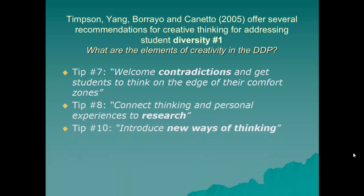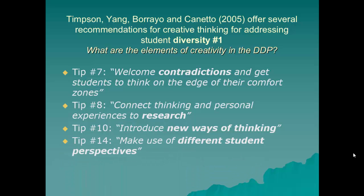Do you think the designers were able to introduce new ways of thinking by creating the space? Could they make use of different perspectives in defining a building of the future? Could they invite new thinking with this kind of design?